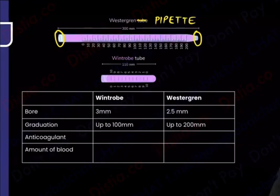You can see the labelings also. Wintrobe is a smaller tube, so we see that the labelings are only till 10, so 100 mm. And Westergren is a bigger tube, so the labelings are going to be till 200 mm. So definitely something that I can see. Wintrobe is smaller, Westergren bigger. What about next?